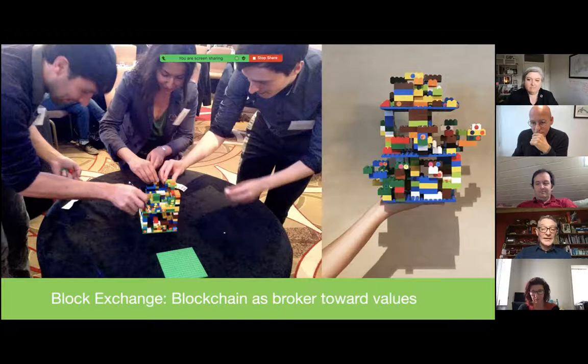On the right, you can see three tiers of Lego. Each tier is a sealed block. And after a period of about 10 minutes, after some crude analog cryptography has taken place, people within the workshop are literally trading these bricks as though they were transactions recorded onto this particular blockchain.